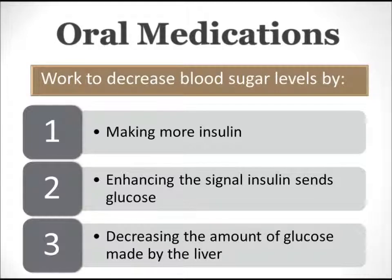Now that we know two different things that could be happening in your body to cause diabetes, let's talk about the medications that you're taking and how they work. Medications are like tools in a toolbox. Every tool has a specific purpose and can be used in different ways. In the same way, medications your doctor gives you have a specific purpose. They may work great for you, but not for your neighbor, or vice versa.